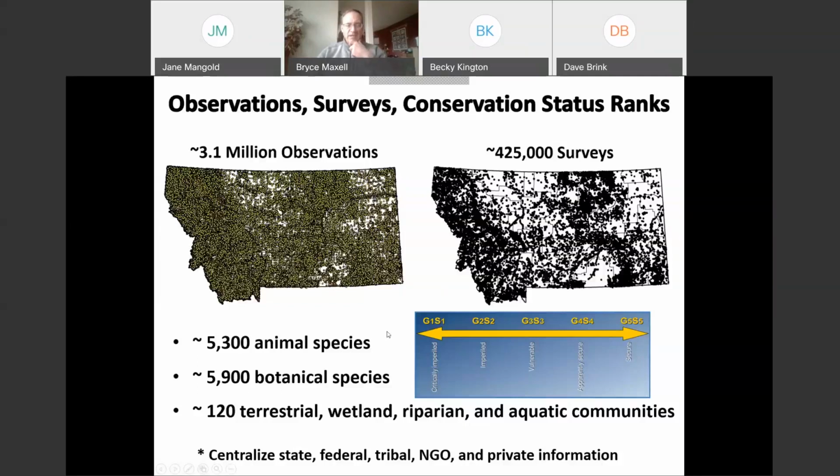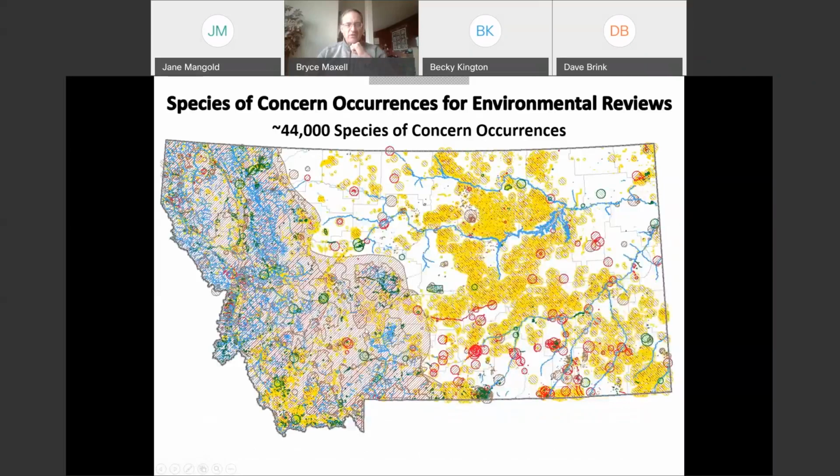This is an example of that species of concern occurrence layer. These are polygonal features for species of concern. When you apply for a noxious weed trust fund grant and you download an environmental summary report, we're encouraging you to strongly consider all of the species of concern that come up. And these polygonal features are what is spatially intersected with the project area that you've designated or asked for to make that list of species.